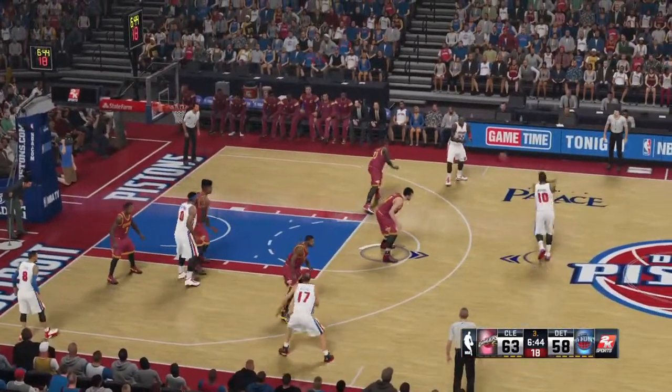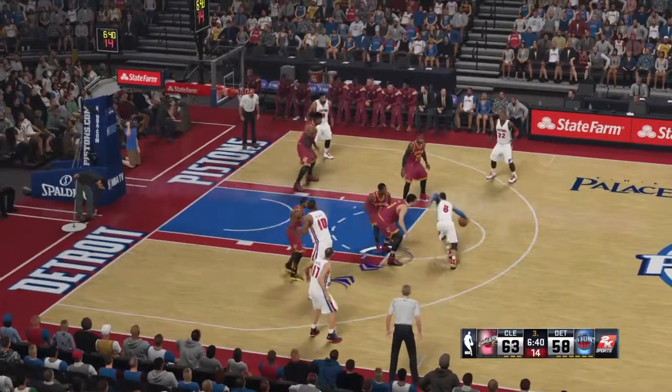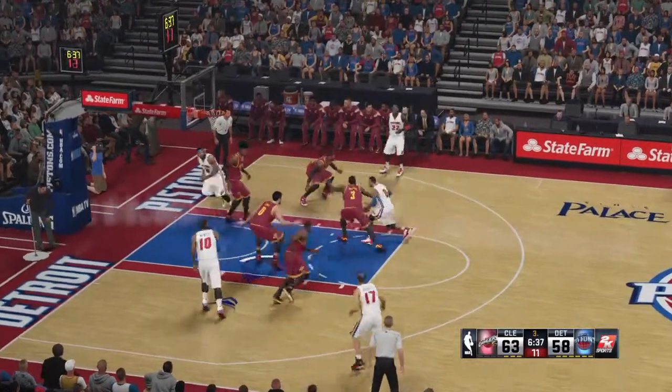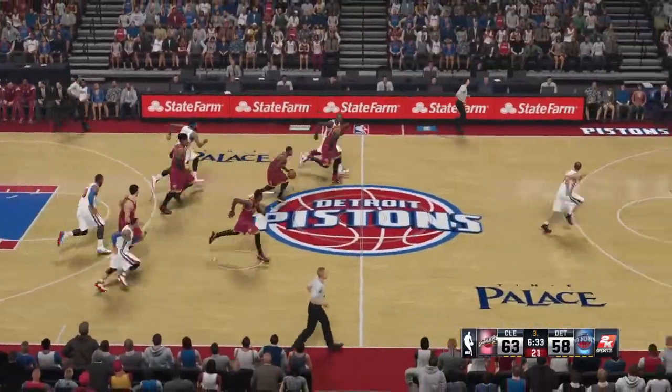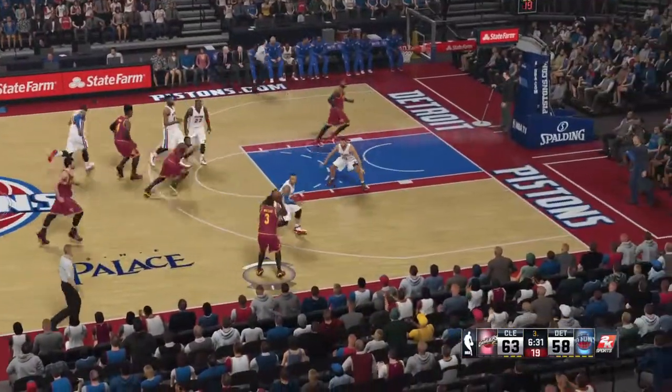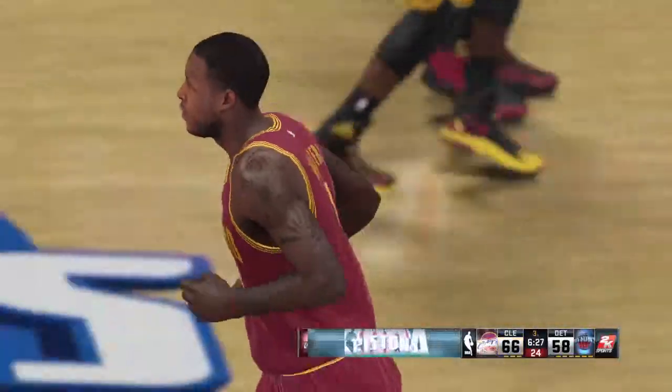The dish now to Monroe. Jackson kicks to Ellis. And it's blocked by Love. And they're moving it up. Waiters gets a wide open look, and another 3 for Cleveland.